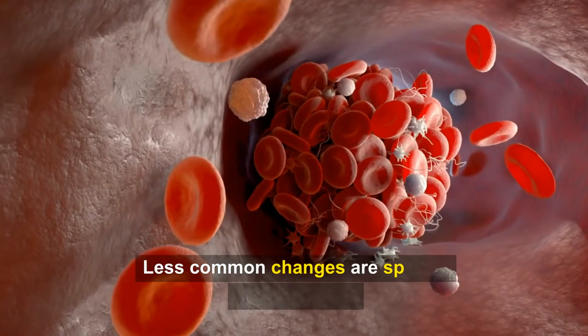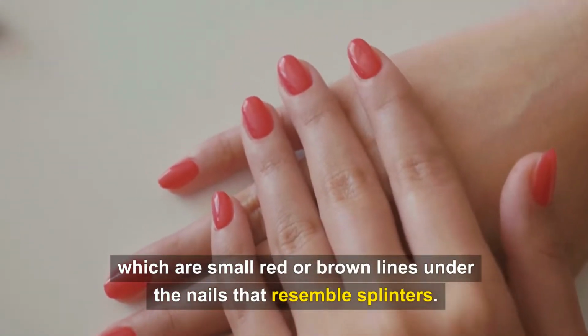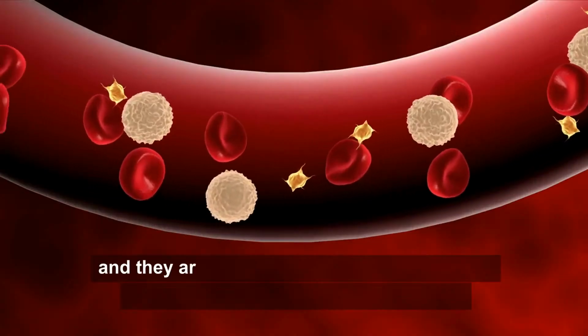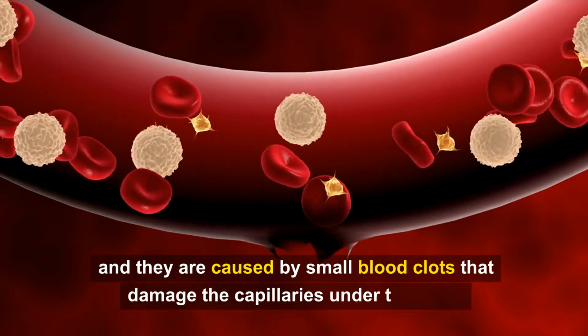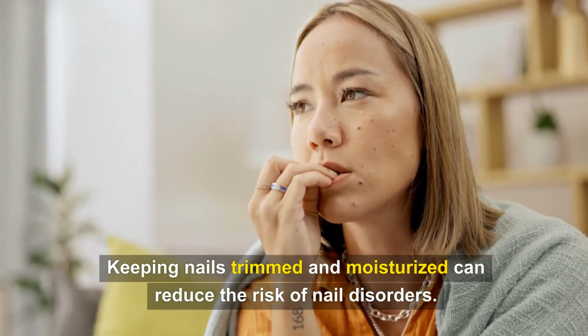Less common changes are splinter hemorrhages, which are small red or brown lines under the nails that resemble splinters. They can be a sign of underlying health issues, including kidney damage, and they are caused by small blood clots that damage the capillaries under the nails. Keeping nails trimmed and moisturized can reduce the risk of nail disorders.